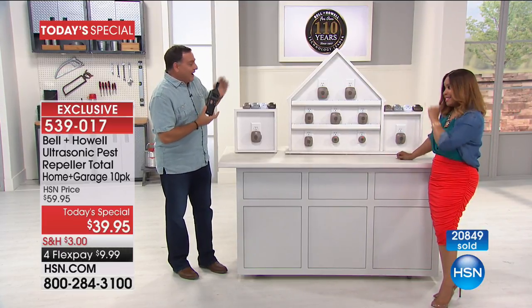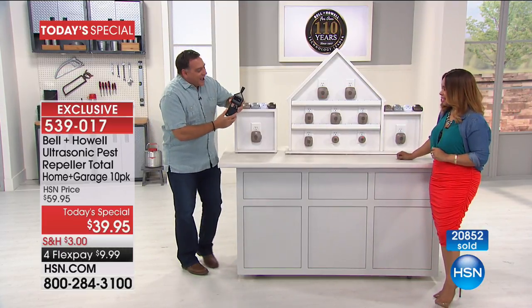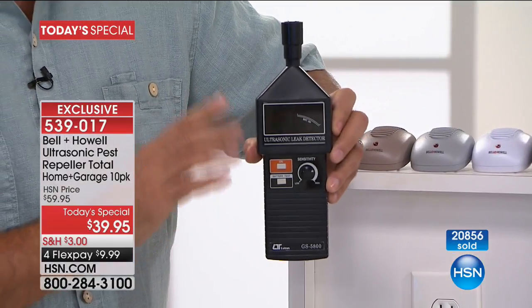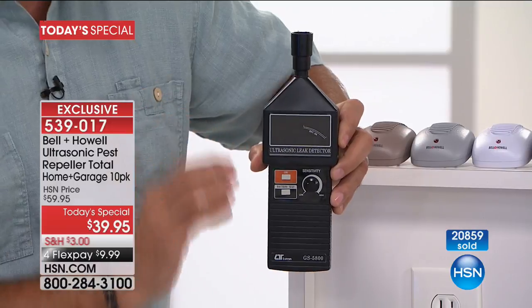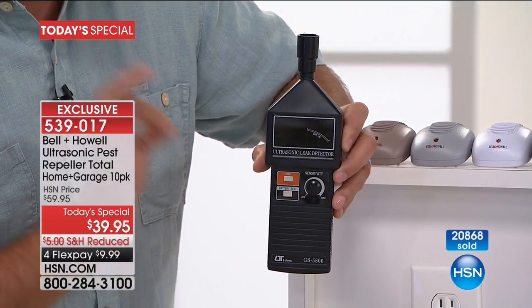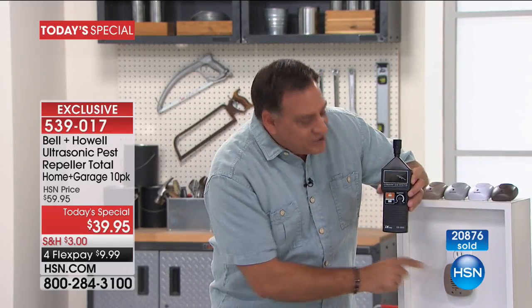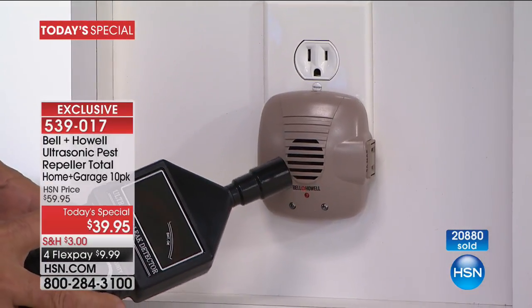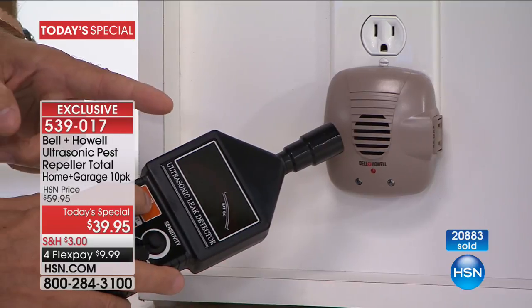Till now. Okay, I got this device right here. It's an ultrasonic leak detector. It's used by people that are looking for leaks in gas lines, because natural gas, when it's under pressure, comes out at such great speed that it actually creates an ultrasonic sound wave. Watch what I'm going to do. I'm going to go down to the unit that's plugged in right here, and put the leak detector right here. Now, if there's any ultrasonic sound coming out of this, we're going to see it.